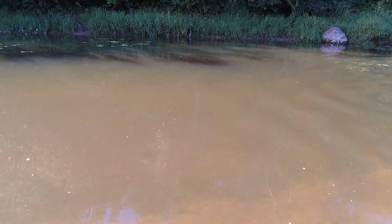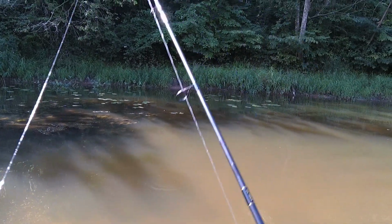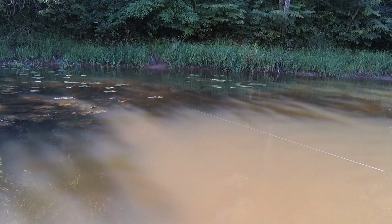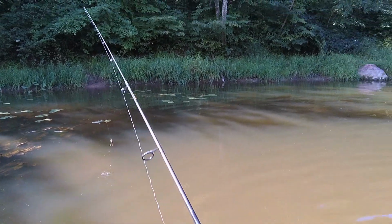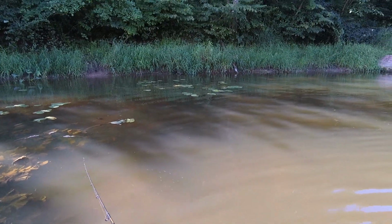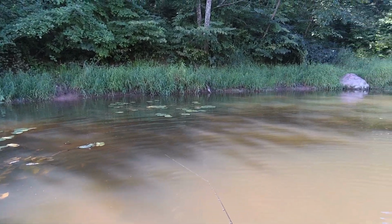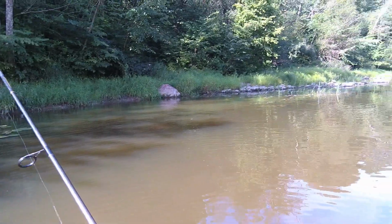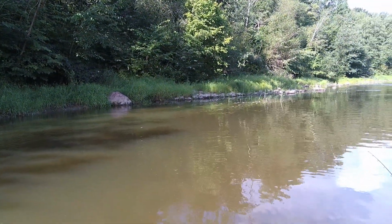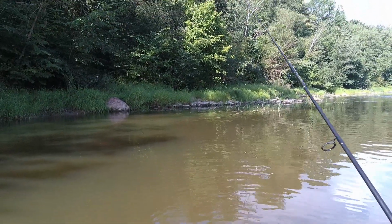Actually, folks, I'm back because I get the feeling that there is still a chance for a pike. The sun is obstructing my view, so I can't see how deep this is, but there are some lilies and pike-like lilies. Oh, there was, I think there was a pike.